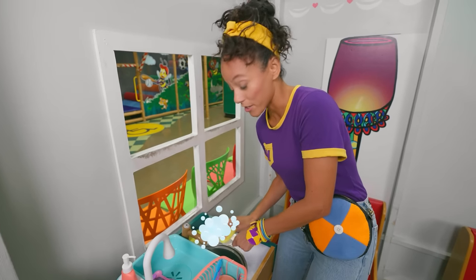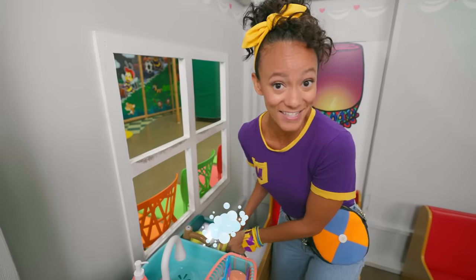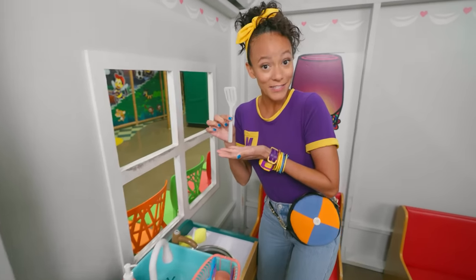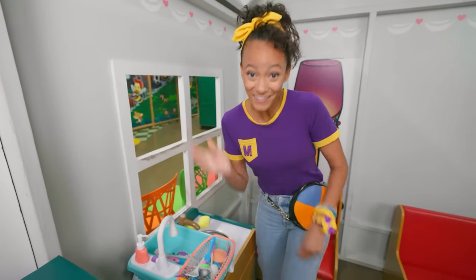Hey, when you're playing, it's always best to clean up if you make a mess. Whoa, okay, let's get some water on here and good as new. So clean! I wonder what else is here. Let's go.